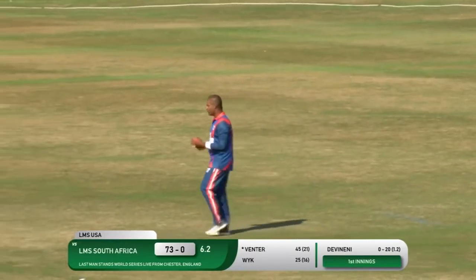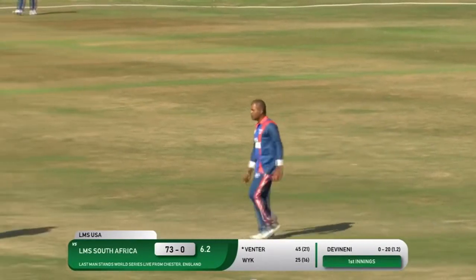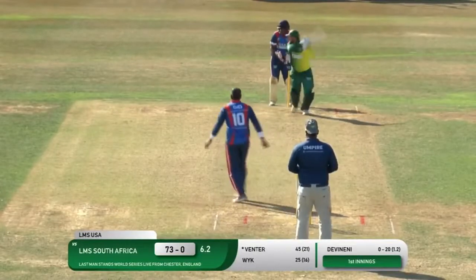No, I mean, it's been a bit loose, to be fair to the captain. He wants the guys to bowl a bit tighter than this. Okay, that's a better ball.